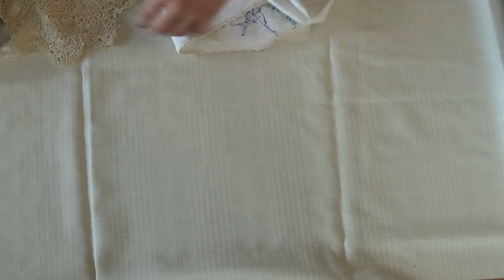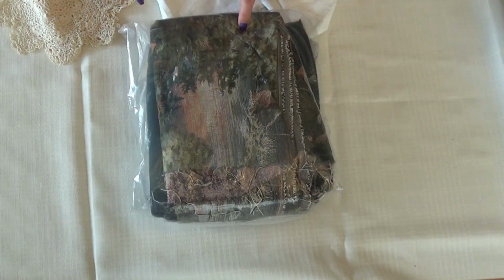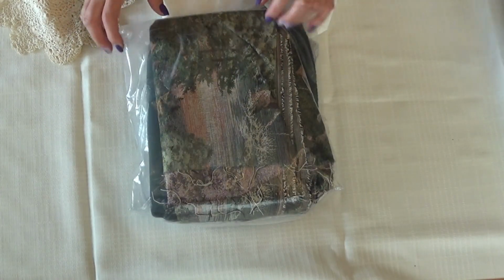Okay, up next we're going to go through this, but I'm going to cut the plastic off first so we have less crinkle, and we'll take a peek at the different types of fabrics and textiles in one of the grab bags.